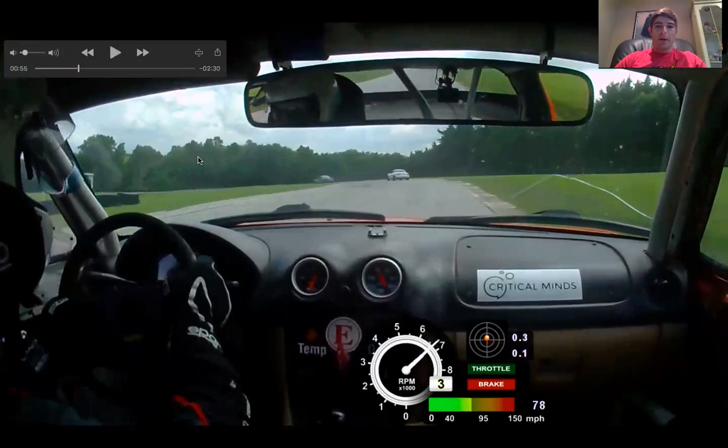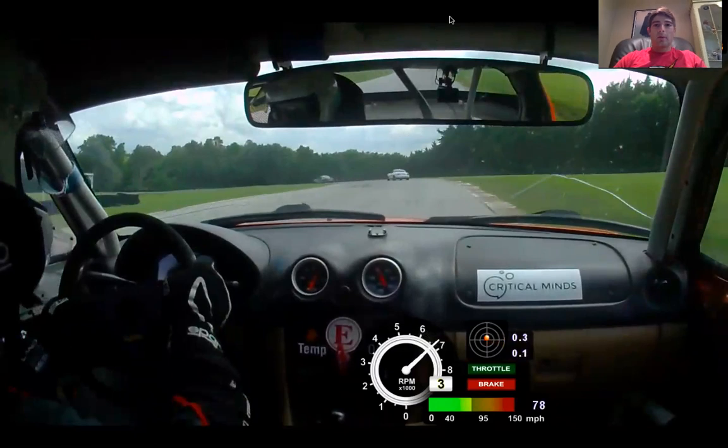Good. Brush the brakes right around here in most cars. Key note here is, again, keeping that momentum going. You can trail brake almost all the way to apex in this corner if your car trail brakes nicely.